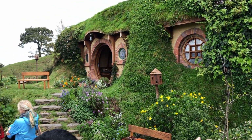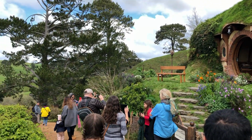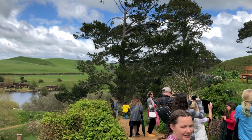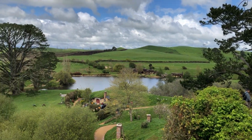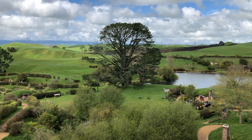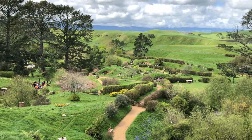There's the other set that was a little funny looking. It had a very low ceiling, a very small table and chair, kind of like a miniature dollhouse version of Bag End. That was a set that Gandalf walked around on. Now, unfortunately for Ian McKellen, who played Gandalf, he had some difficulty filming on that set. Sometimes he would forget how low the ceilings were.